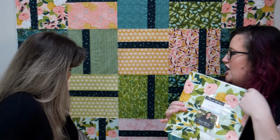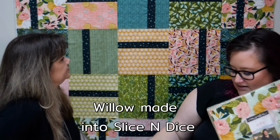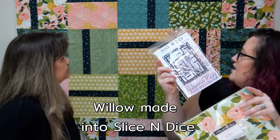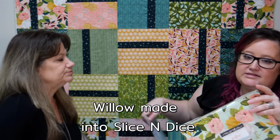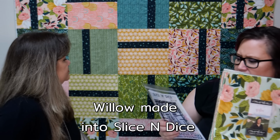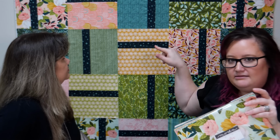What is this line? This is so cute. This is Willow from Moda. So this is slice and dice, is that what it is? Slice and dice, pattern of mine. It takes a 10 inch layer cake squares, and then a yard and a half of the accent. This is also going to be binding. So super fun, super easy, really cute. And it makes a 58 by 78 inch quilt.